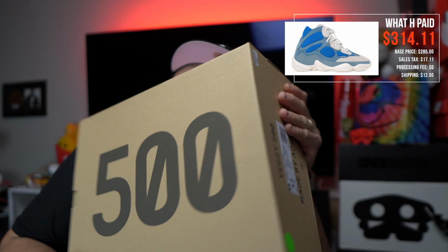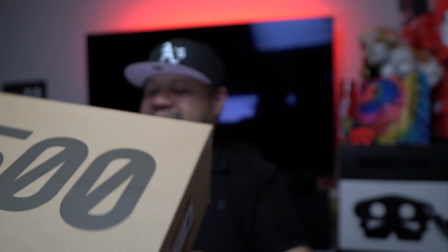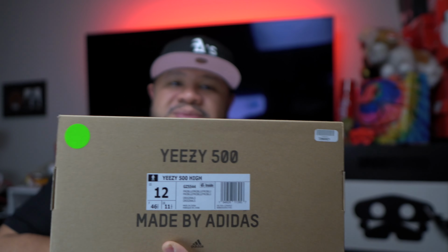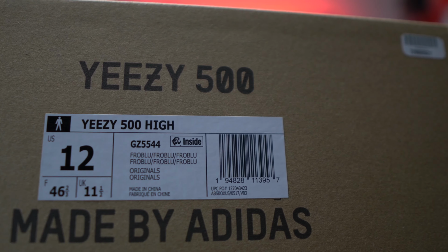Big old classic 500 box. Now with GOAT, they're starting to label these things with little stickers, I think. I saw a sticker on here. Maybe I'm bugging. There's a sticker on my other box, but. Oh, no, there it is. Yeah, there it is, a yellow sticker. So all of my stuff from GOAT's been coming with these yellow stickers. As you can see, that's the Frozen Bleu, Fro Bleu, made by Adidas.